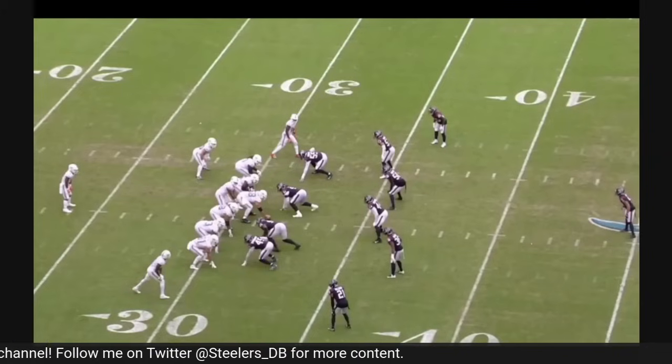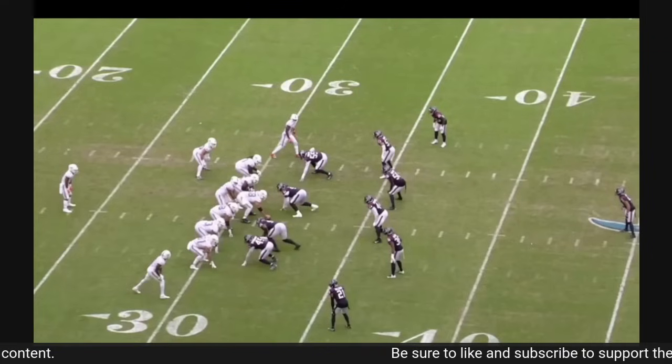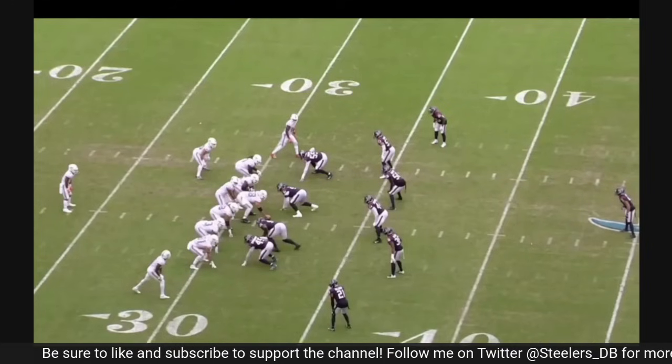So new Steelers cornerback, Desmond King, going to show you guys strengths, weaknesses, kind of a little bit about the scheme that he was playing in Houston and how I think he's going to be able to help the Steelers defense this upcoming season.